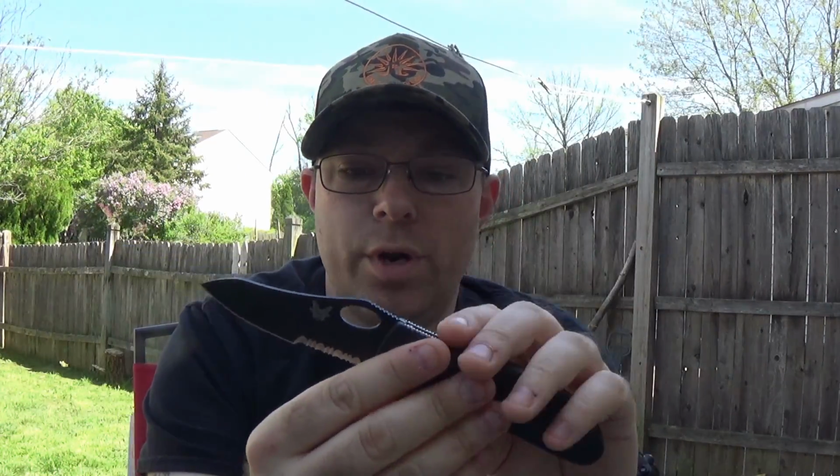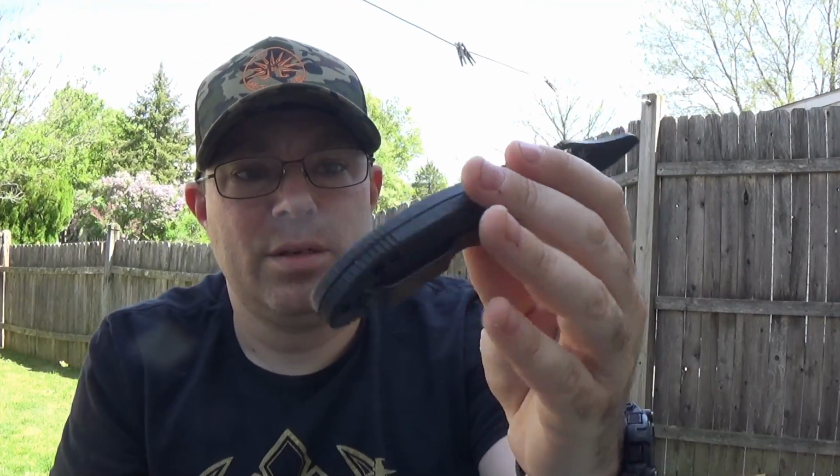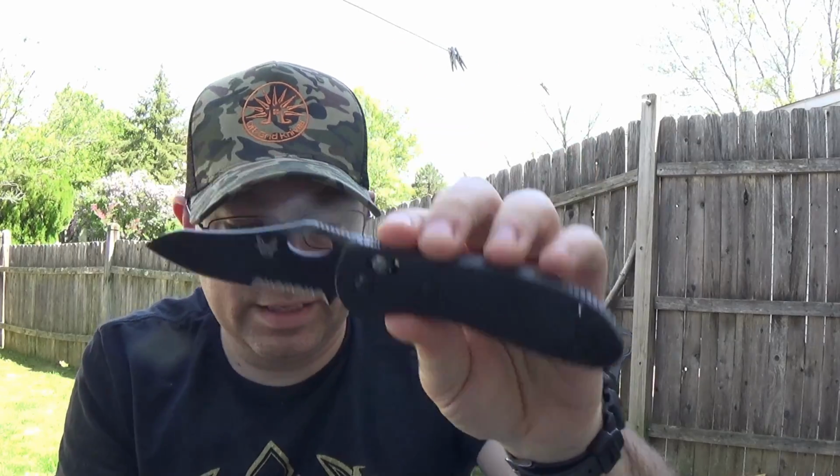Okay, this one, yes, this one just sits in the collection. This is like a nostalgia piece for me because when I first started, this was the Griptilian I got.